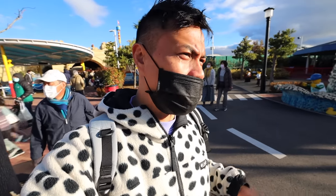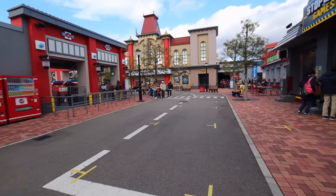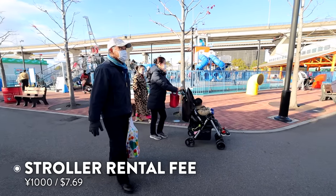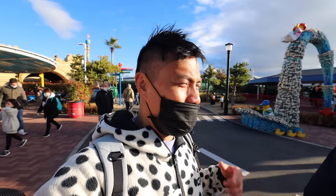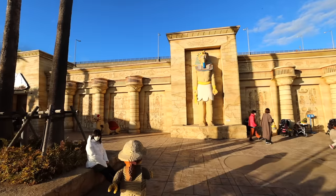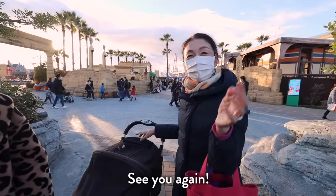So Wolf got a little bit tired all the way down here towards the end of this, like where the city is. So I had to go and get a stroller for him, and now we got a stroller. But yeah, I recommend getting a stroller in the beginning if you don't want to carry your kid around the entire time. So I think we're in the Egyptian area right now. Actually pretty cool.